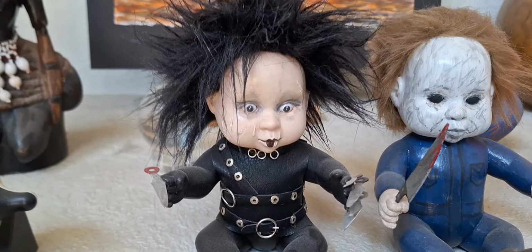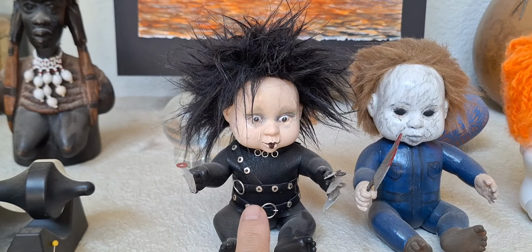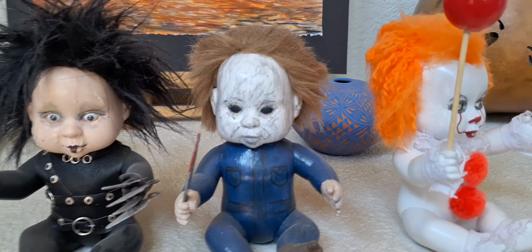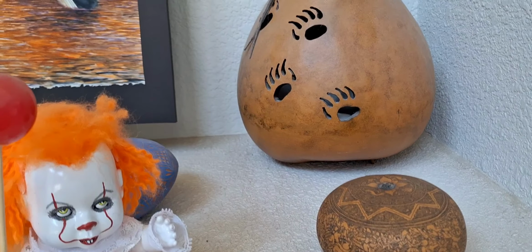This is a friend of mine. I asked her to make Edward Scissorhands. She did. Her name is Leah Salazar. Her and her partner are a great team. They work together. I just showed one of my friends this, and he goes, "Oh man, that freaked me out. Dolls are scary." And I thought, well, that is. I just put that out, which was a great thing.